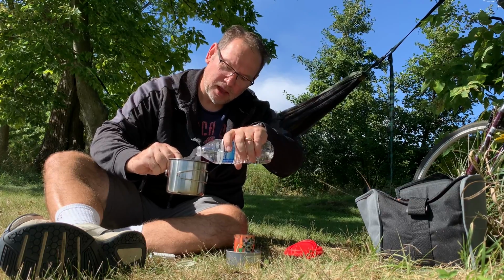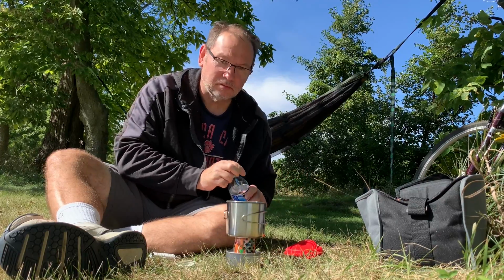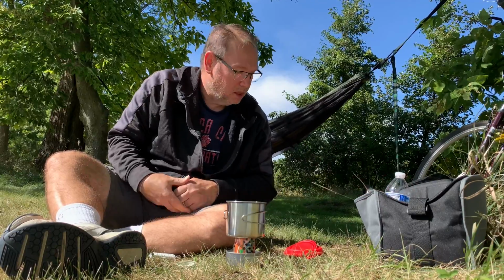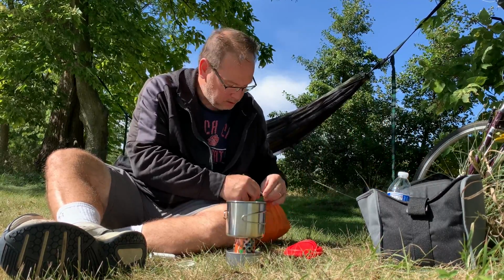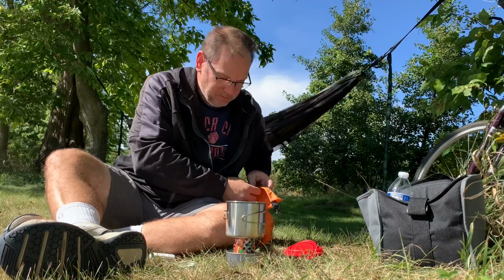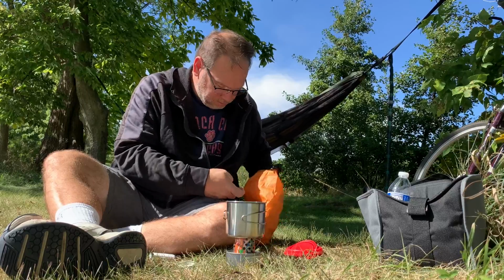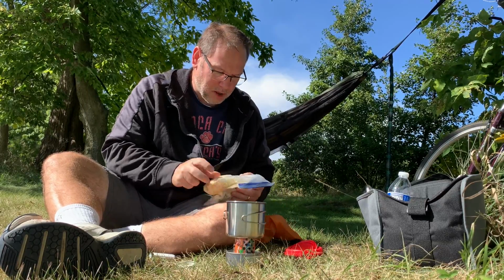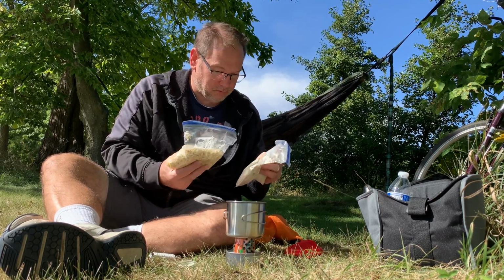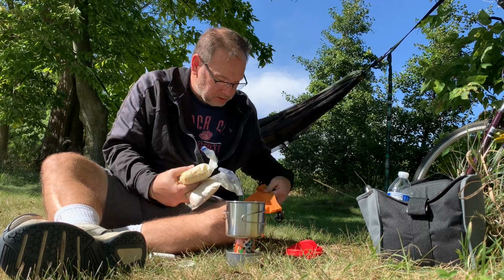I've marked on the outside what 1 cup, 2 cups is. Generally, my freezer bag meals take about 2 cups, so should be good to go there. Now, while that's heating up and boiling, just take this out. A couple options: I've got some ramen rice, or I've got some beef rice. That's rice with potato flakes, some ramen, some rice, potato flakes, and spices.